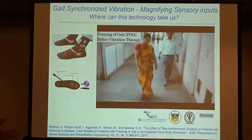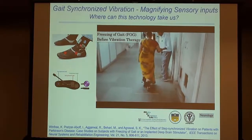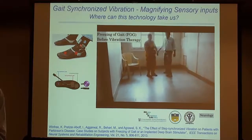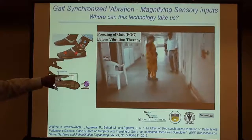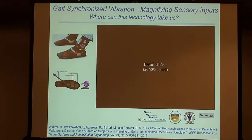This is something that we did in India at All India Institute of Medical Sciences in New Delhi. This is a patient who's got Parkinson's disease. Many of these patients have something called freezing of gait. If you see here, as she's turning, she's got a lot of hesitation. She doesn't have the balance.